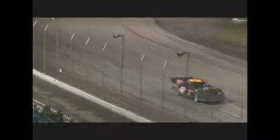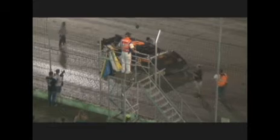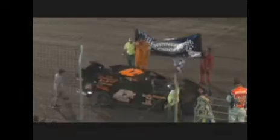Win number 11 of the season for Tim Shields, coming around for victory lane. This will be his 22nd win in the Grand Nationals. That is fourth on the list of winners. Kerry Davis still has more wins than anybody in the Grand National with 33. Tim Shields now with his 22nd win in the Grand Nationals. Also has 16 wins in a stock car. How about a hand for the 42T of Tim Shields?